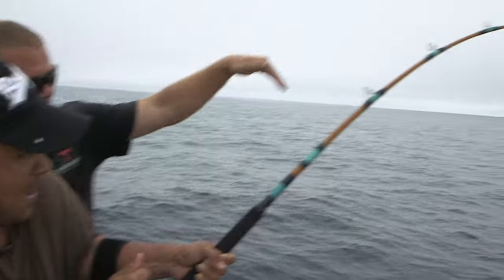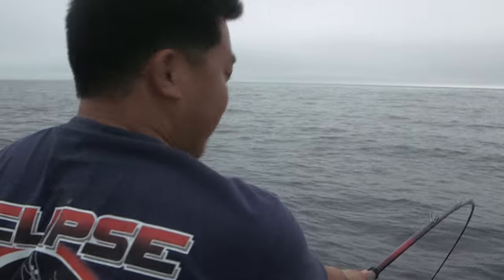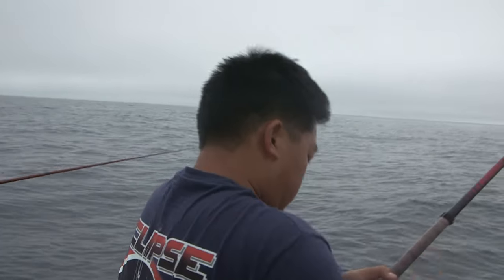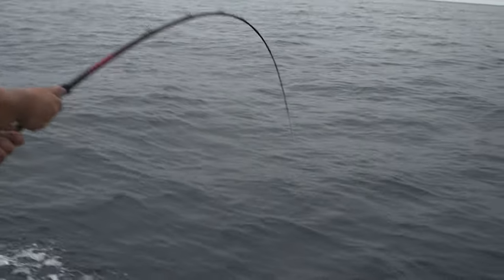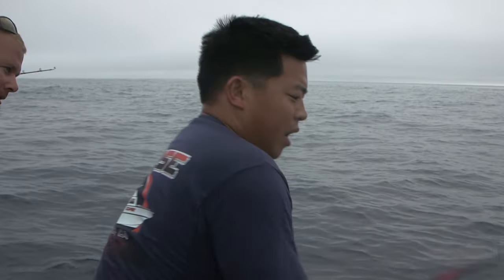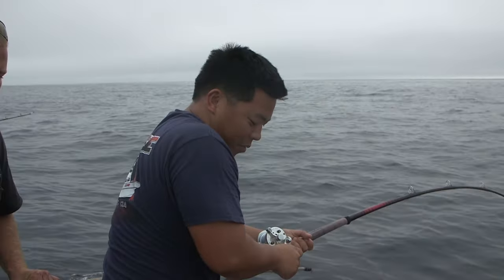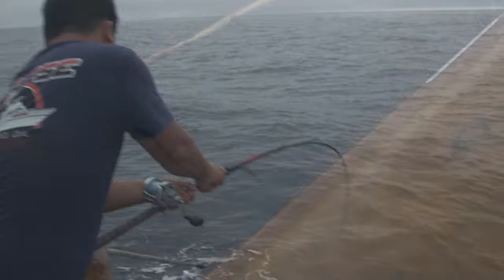See how it's bouncing like that? Good position. Put his head down. Nice, great tuna fish here. Bow, just a belly hook sardine right up. Yeah, deep color. Bluefin tuna? I believe so, sir. A little belly hook sardine right off the bow. Very nice.